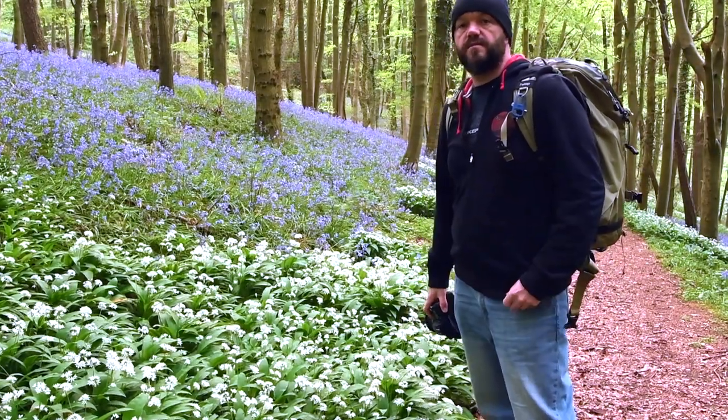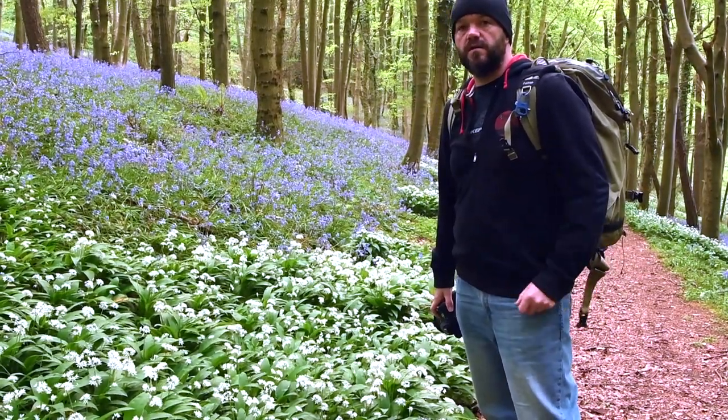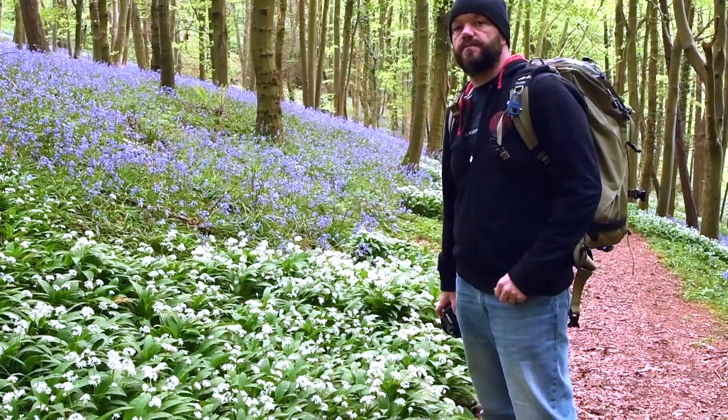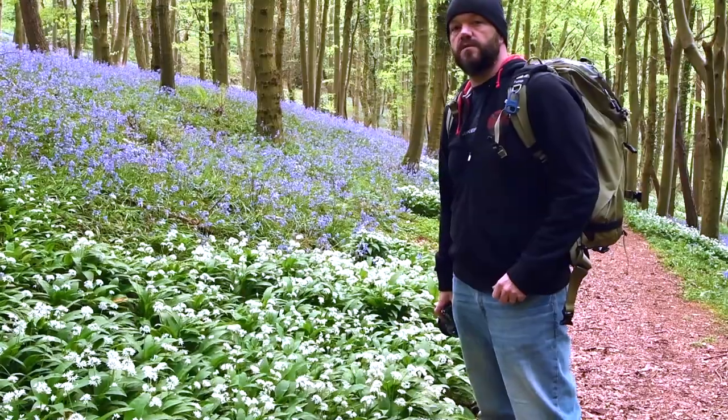When the sun goes in, it's time to give the camera a wiggle, do some slightly long exposures and some intentional camera movement. Usually works well with bluebells in the woods.